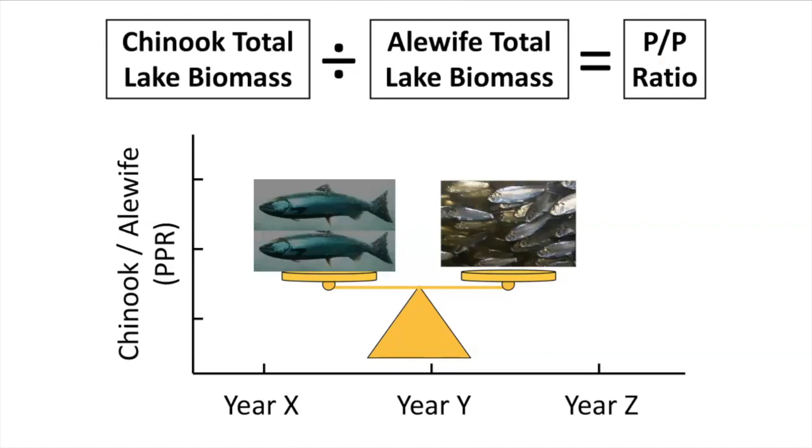As managers, we try to manage for balance between the predator and prey fish populations. If we have too many predators here, they're going to consume a lot of the alewives. You're going to see this balance shift, so you don't have enough prey out there. And what we've seen in like 2015, these fish get thin, they get small, they don't grow as fast, and their condition goes down. And then if you had too few predators, which I don't think we've seen recently, then your alewife population here is going to go up.